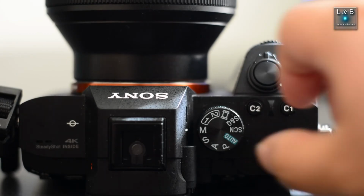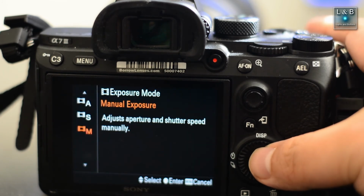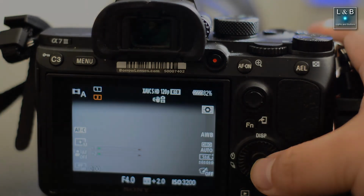And finally, if you have selected movie mode on the camera and you're trying to change between, let's say, program, aperture priority, shutter priority, or manual mode, you do have to go through the menu instead of changing it on the mode dial, since the mode dial is already set to movie.